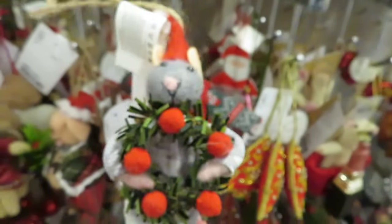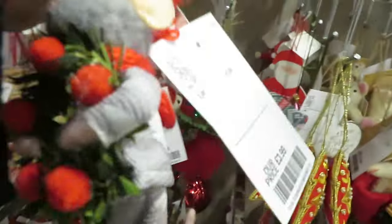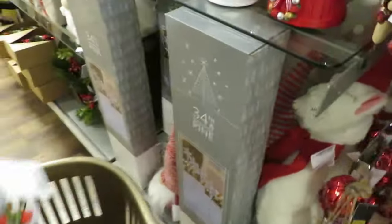$3.99. That's so cute. I want to get that for Holly. Oh, it's so cute. I might get that for her Christmas Eve box, actually, because he's really cute. Just don't tell her.